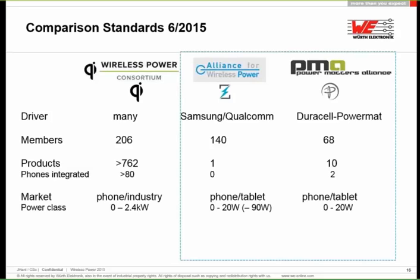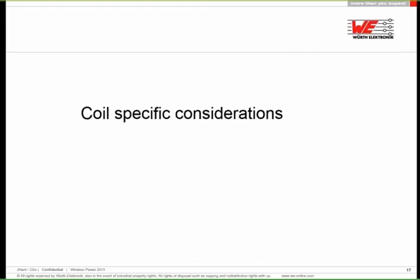Also, what is the idea behind it? The standards are still driven by the phone and tablet requirements. So the power class is around 5 to 20 watts. Only the Wireless Power Consortium is already working on this cordless kitchen, which I mentioned before, where it goes to higher, up to 2.4 kilowatt solutions. So this is a little bit to give you an idea what's going on in standardization and what is beneficial maybe for your appliances. Now, some words on the coil specific considerations.